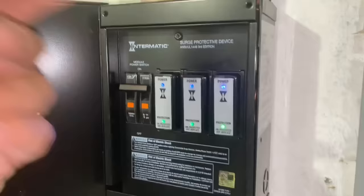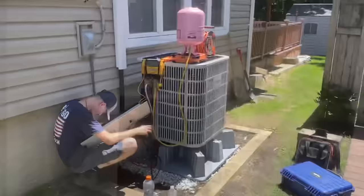All right. AC 40 amp. There it is. It's got this cool Intermatic surge protector. Look at this. See that? And if one of these blows, you just pop them out and put it back in again. Pretty cool, huh? Pretty epic. Okay. We're running.